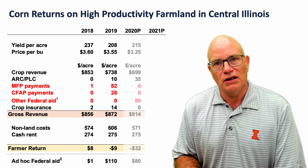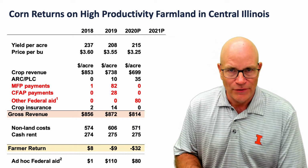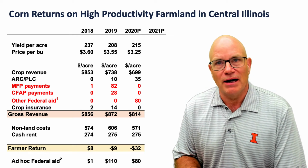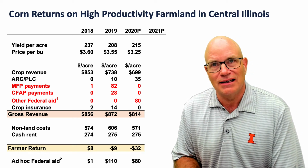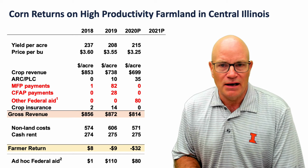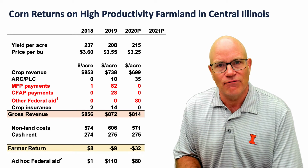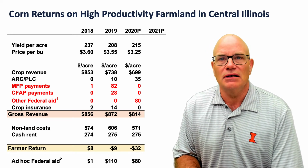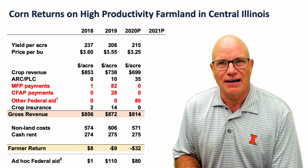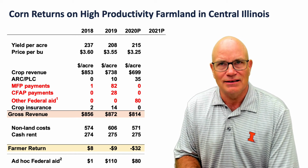Going forward into 2020, and we're using a $3.25 projected price for 2020, and a trend yield of 215 bushels per acre, we come up with a minus $32 return, and that's given $80 of other federal aid. That could be either CFAP or MFP, that's not known at this point in time. We're anticipating something like that coming forward. It might come through Congress. It might be a USDA put forward initiative. But in any case, you're looking at a minus $32 return, which would be lower than either 2018 or 2019.